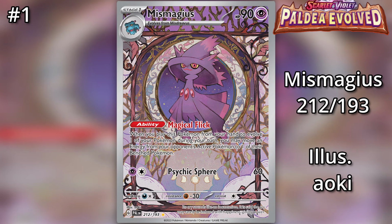At number 1, we have Miss Maggie. It's drawn by Aoki, and I adore this card for the colors that it shows. The pinks, the purples, the whites, contrasted by the brown in like a little frame. It's so quaint and so elegant. I love it. I'm not even a big fan of Miss Maggie's, but this card, I love it so much. That's why it's my number 1 spot. It's amazing. It's just so colorful. It's so nice to look at. It's art. There's no other way to put it.